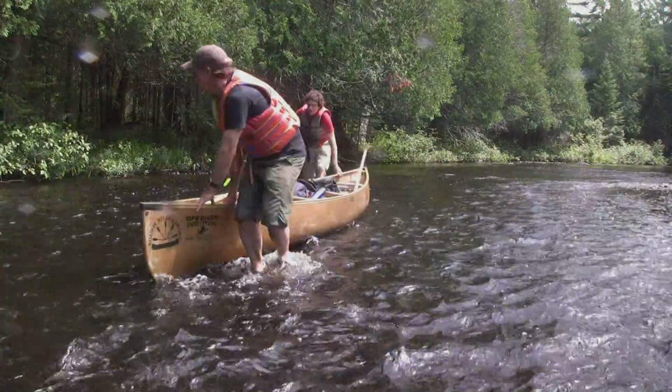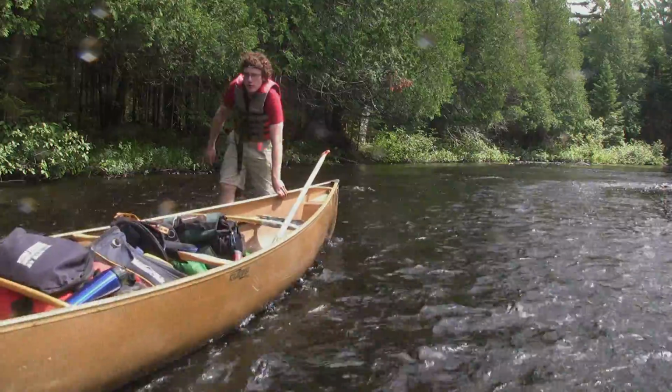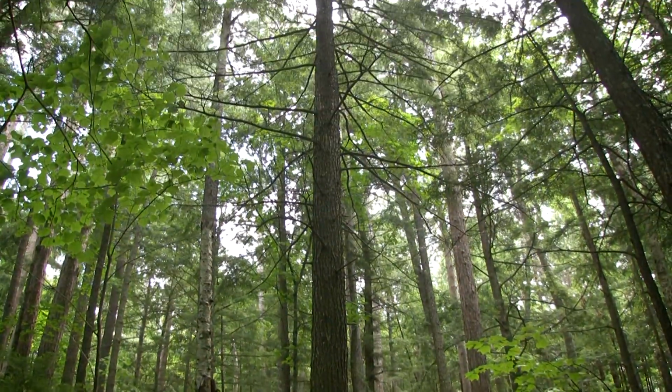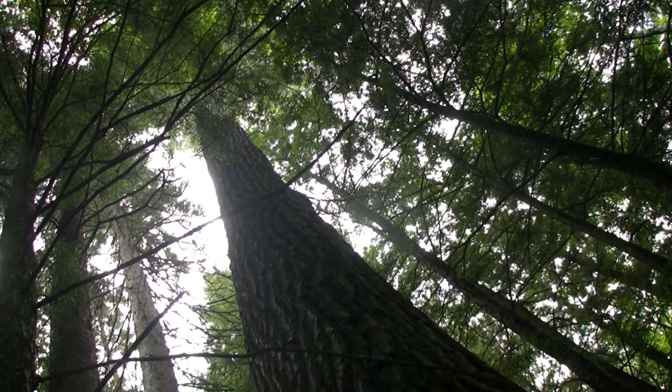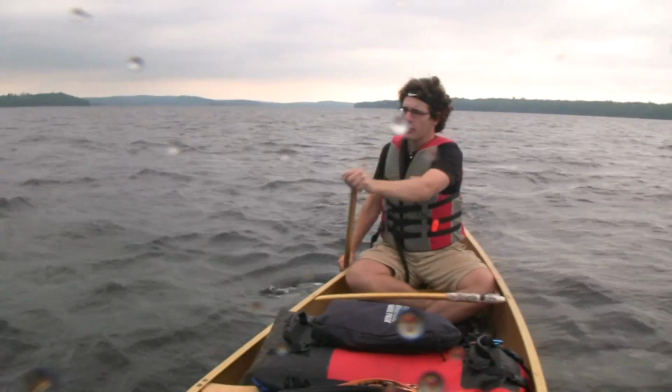But on this particular trek, the goal is to locate some of the few remaining stands of old-growth white pine trees that still exist within the heart of this legendary park. Getting to them, however, is part of the adventure. To the north of us, it looks like it's going to rain. We're still kind of out in the middle of this lake, and hopefully it holds off for a bit.